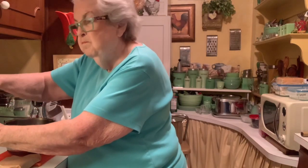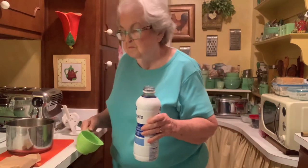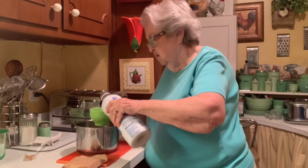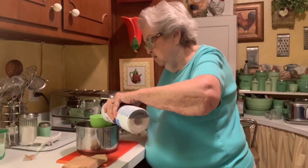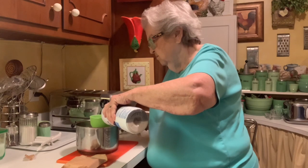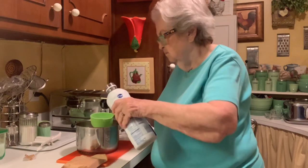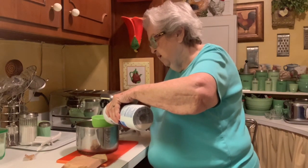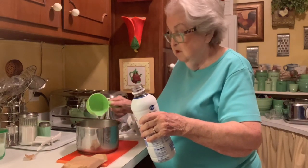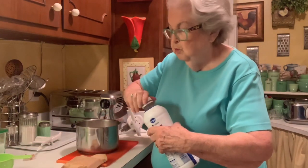It calls for 3 cups of milk. Are you seeing that over here? Okay. I'll move this a little bit more so you can see it better. Okay. Now, let's get the 3 cups of milk in there. And I'm just going to put about 2.5 because I like my pudding kind of thick. Now, I'm going to add other things to this pudding later. But just for demonstration, this is what we're going to do.